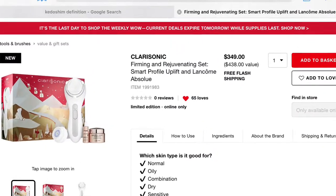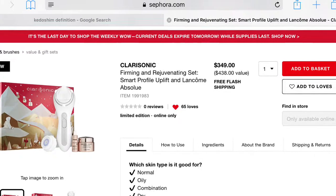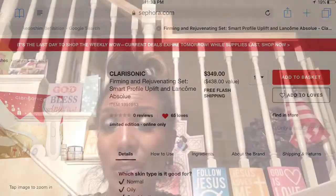Another thing I would avoid at this time of the year, those Clarisonic sets. Again, $200, $300. You're getting a Clarisonic, a few brushes, this, that, and the other. It's so pricey for what you're getting in the sale bin, okay?